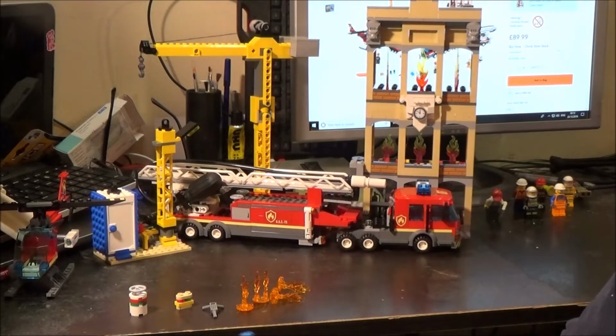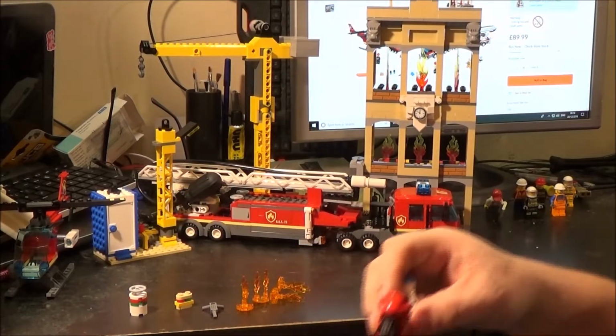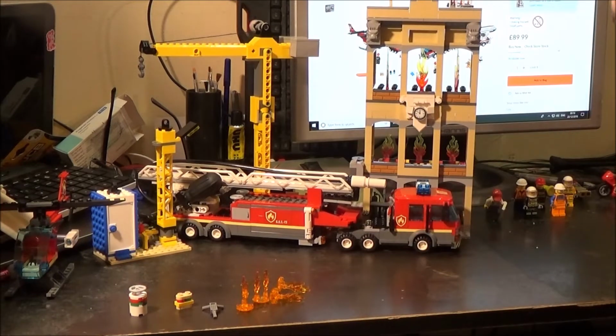Simple, but I do like how they look. They do look nice, don't they? Even if they are quite simple. I think they look nice anyway, a bit sporty.